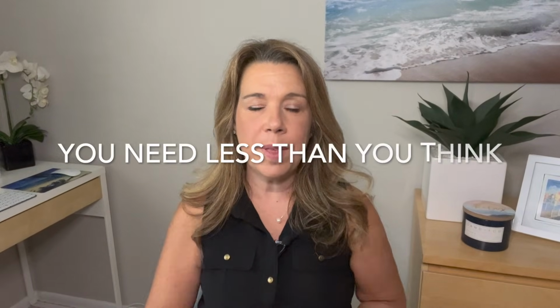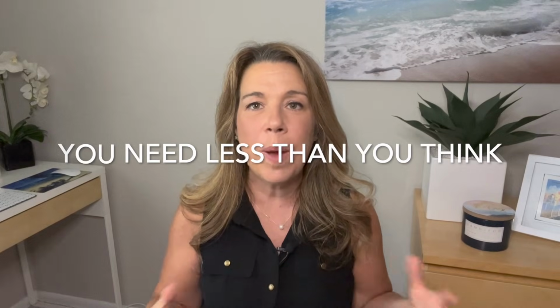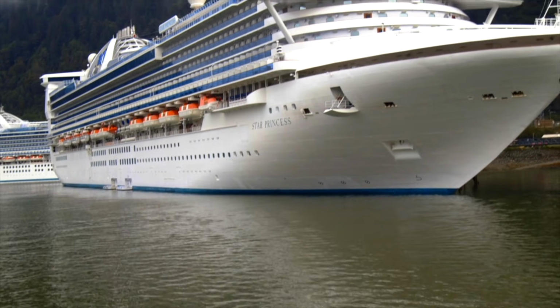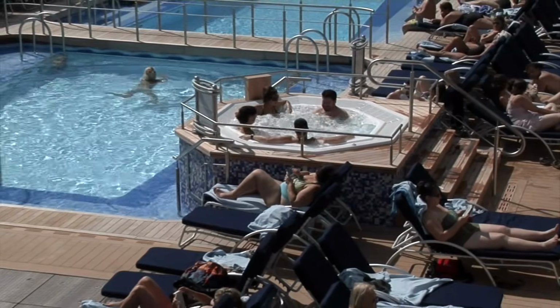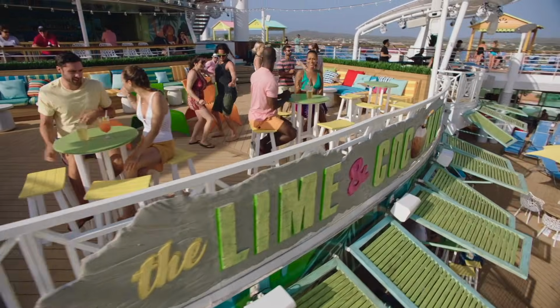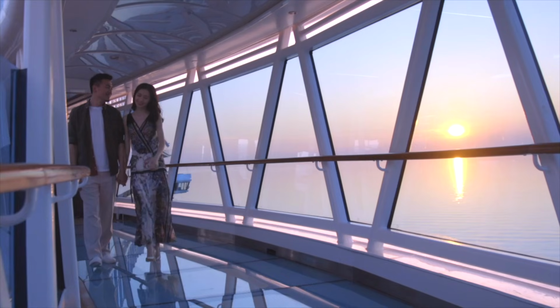Let's get started. Number 1, you need less than you think. Now, I know this is obvious in the way that logically we all know this, but somehow I think when we are planning our cruise outfits, when we're packing, we're really thinking about the fact that we have maybe a 7-day cruise or longer, and we need an outfit for every morning, for every afternoon, and for every evening. And of course, this is too much. So that is the very first thing to not overpacking for a cruise, is just recognizing that you will absolutely need less. However, you still do have to have a bit of a plan.